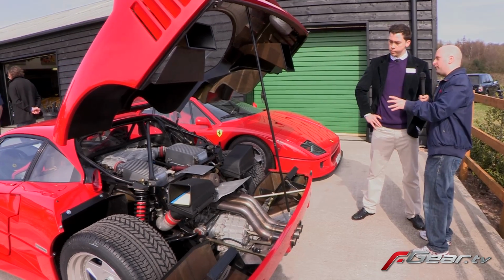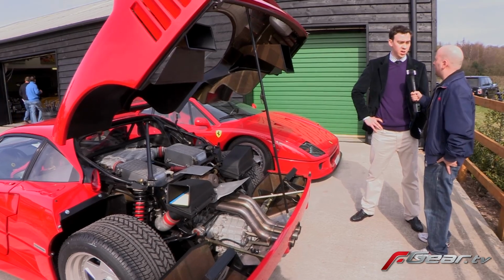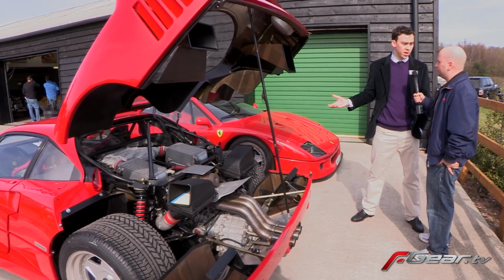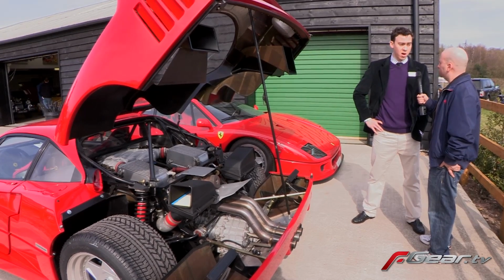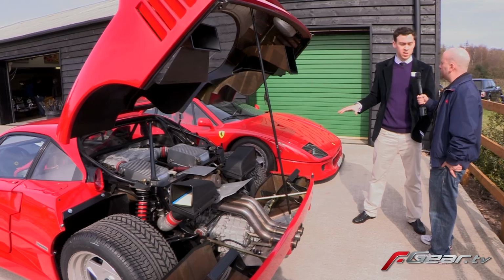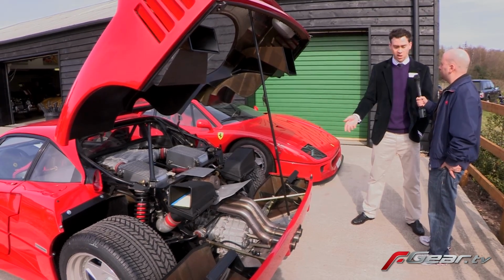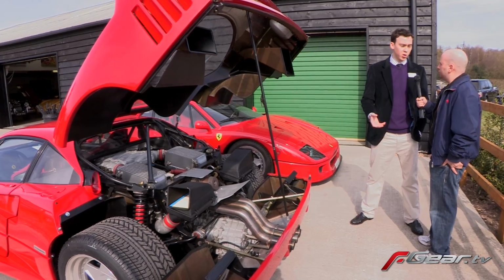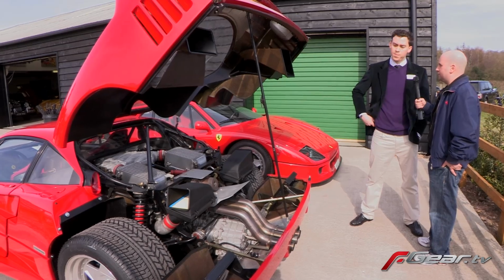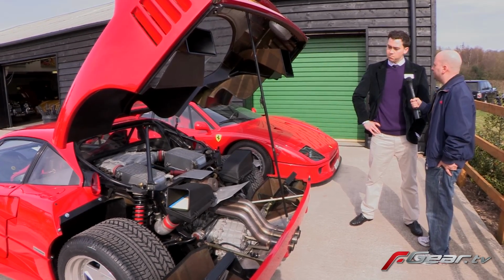The difference between an F40 and an F50? Totally different car. The way in which they're put together. The F50's got a V12 engine, no turbos, very, very different car. The F50 is a great car though, but not really a comparison to this. Yes, it replaced the F40 in terms of the car that celebrated 50 years of Ferrari, this celebrated 40, but the car as a whole is a very different experience. We've got lots of customers who have both. I'm a big fan of an F50, to be honest with you. What do you prefer? I don't know.